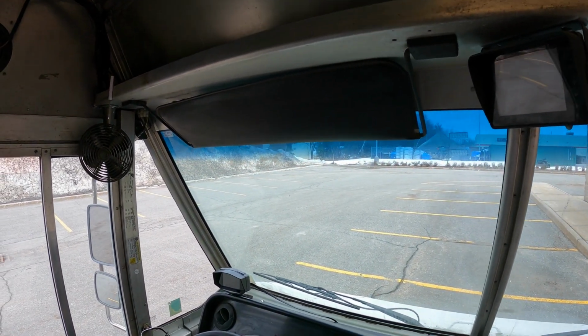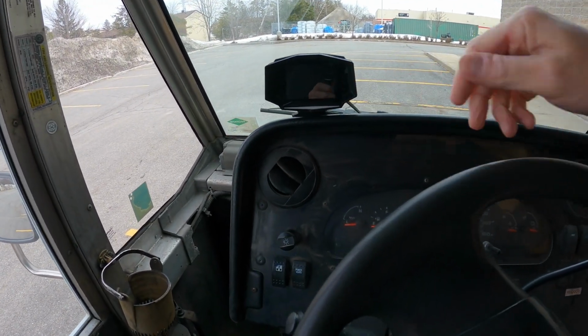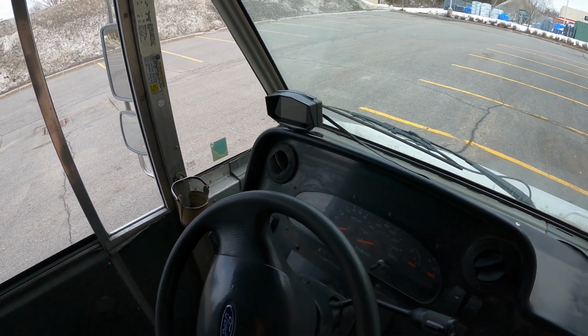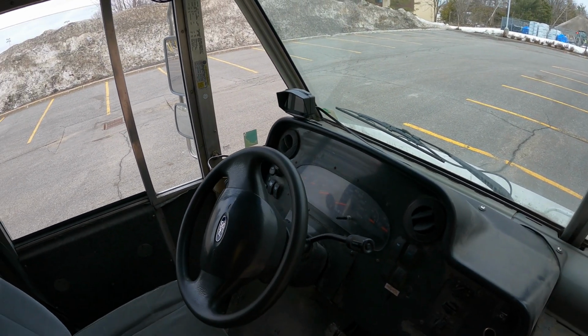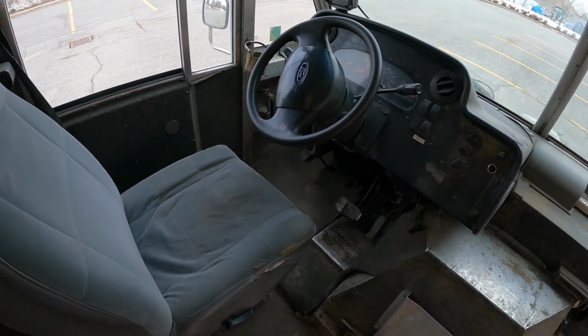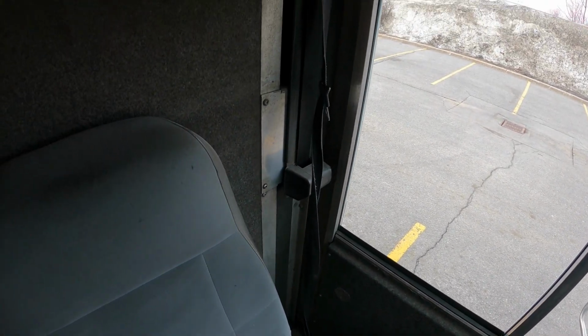So one thing I did add right here, you'll see this display, and it's for an OBD2 connection, and it gives me vehicle RPM, speed, temperatures, oil pressures, whatnot. So it's just easy to see quickly when you're driving down the road. Other than that, you know what? It has 15 years of use, but it's in pretty good shape.